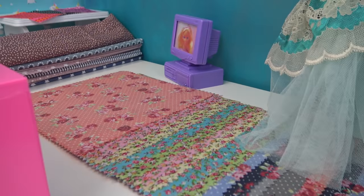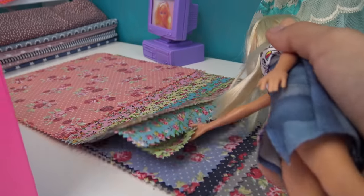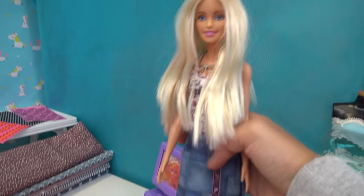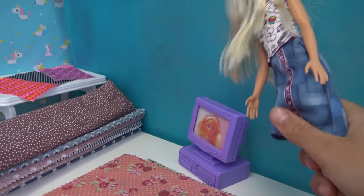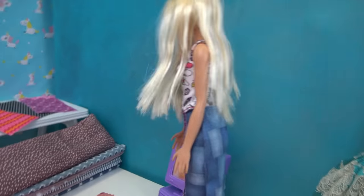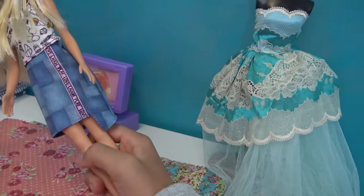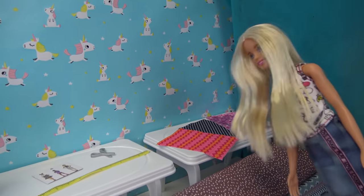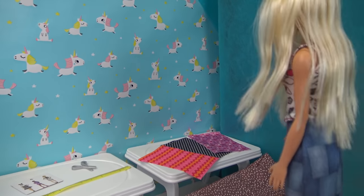Here's the sewing area where I have all my fabrics right here. I can make awesome carpets with these fabrics. Here we have the TV. I kind of, you know, watch TV. It's my own face, look. I'm so popular, oh yeah. Here we have one of my unfinished creations. I still have to add some beads to the bottom. More fabric, that's scrap fabric left over from my creations.